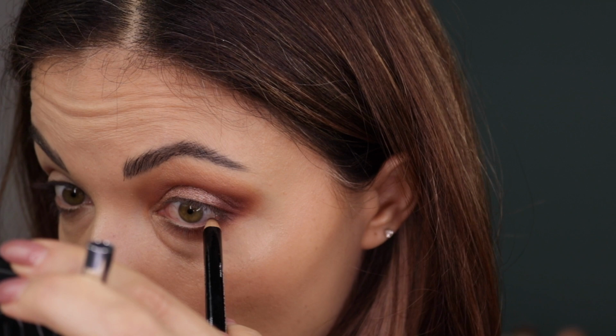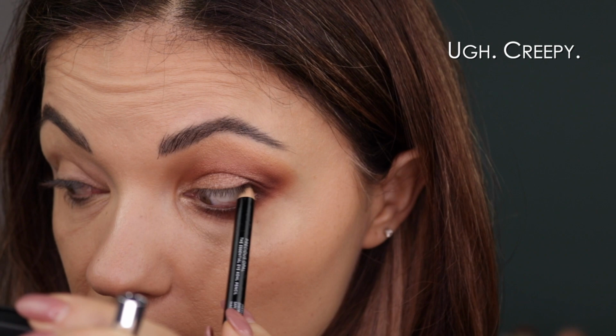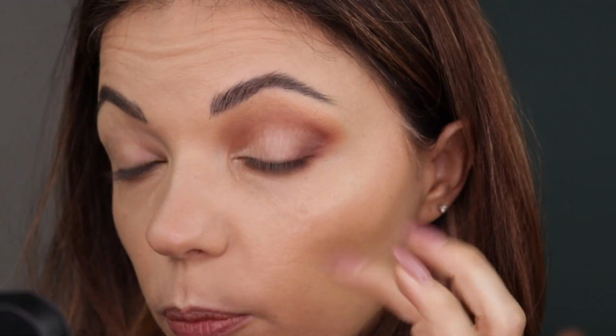That looks so good. All right, I'm taking the Wayne Goss Precious Opal Essential Eye Kohl pencil, and I'm just gonna run this in my waterline. And I'm gonna tightline as well. I've been using this one a lot lately for warmer looks, just because I think that the little bit of warmth that brown has looks so pretty.